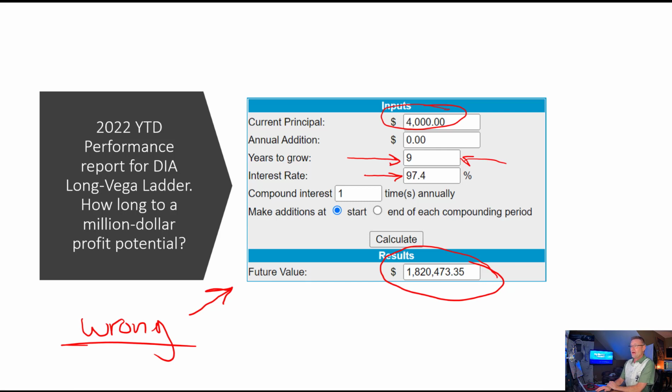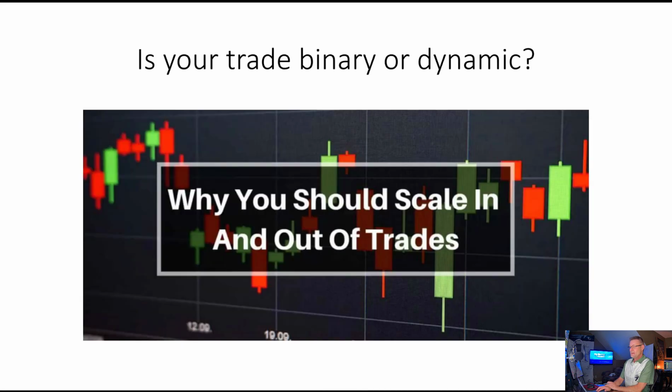To say that we are pleased with our results is an understatement. So it's been an absolutely fantastic trade for us. And again, I think that the key to all of this is really the attitude that you have as a trader. Are you going into your trades in a binary setup or a dynamic setup?